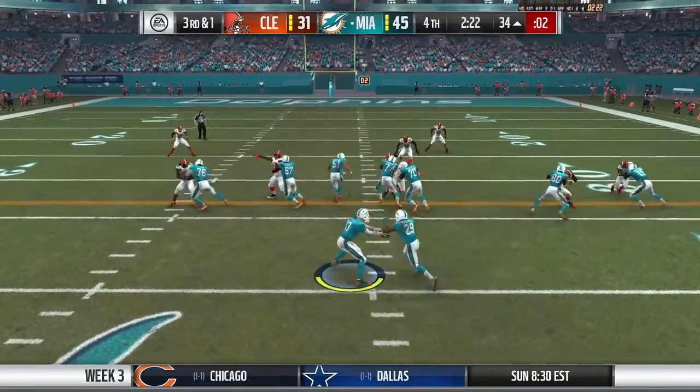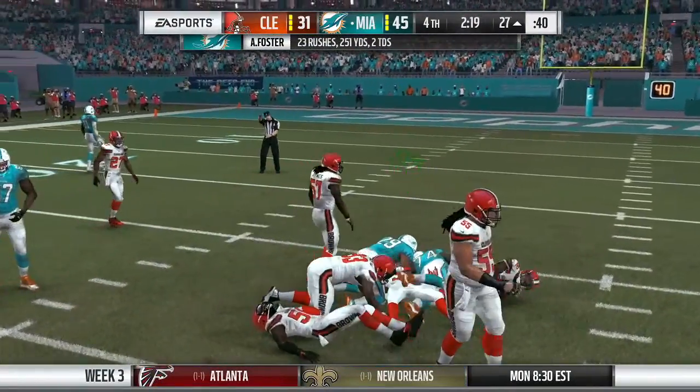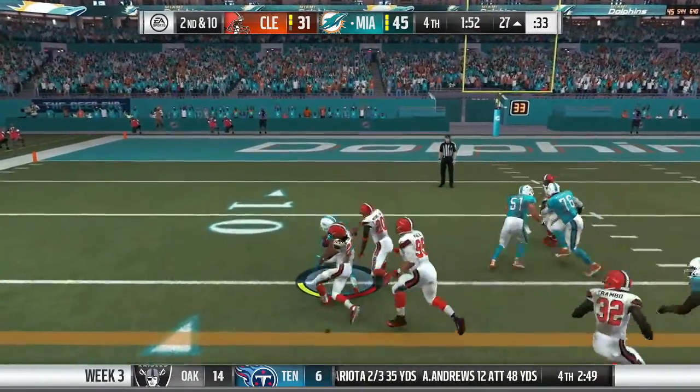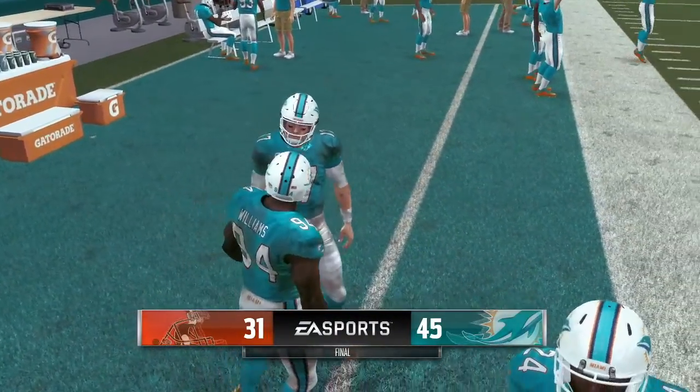It's going to be 3rd and 1. Handing off Arian Foster. Look at us chew this clock. We start with the ball with a little under 8 minutes left, and now we are at the 2-minute warning. 2nd and 10. One more first down should just about do it, and Arian Foster is going to do exactly that. Down to the 15-yard line. They call the timeout, but it'd be too much.